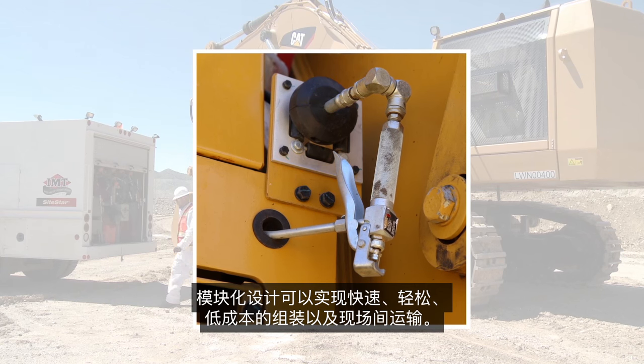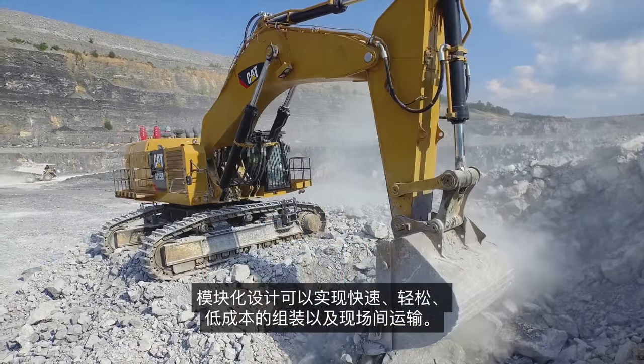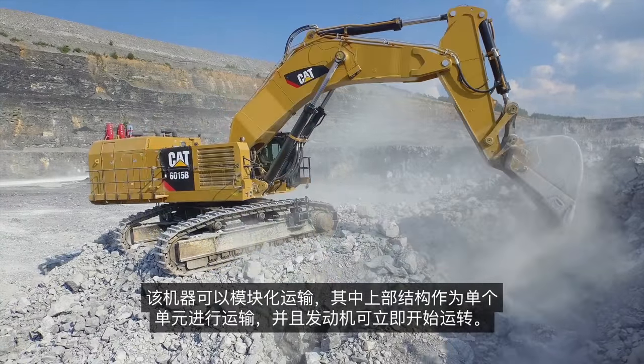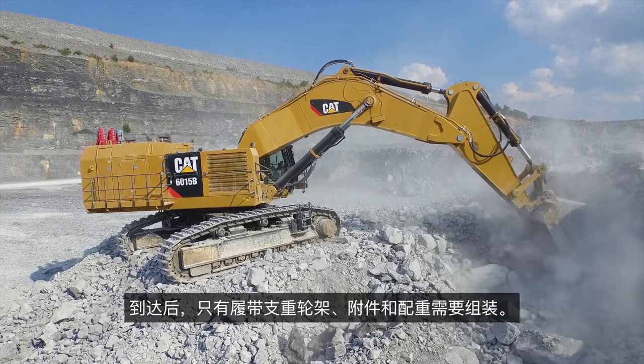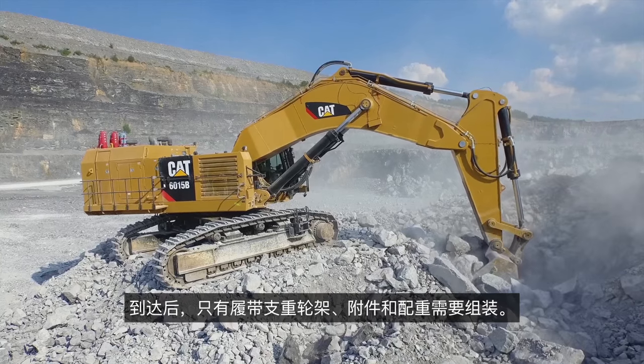A modular design allows for quick, easy, and cost-effective assembly and transport between sites. It can be shipped modularly, with the superstructure transported as a single unit with the engine ready to run. Upon arrival, only the track roller frames, attachment, and counterweight require assembly.